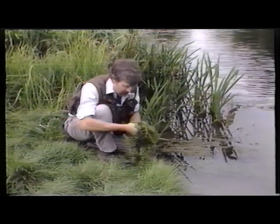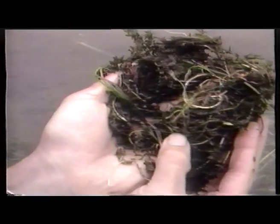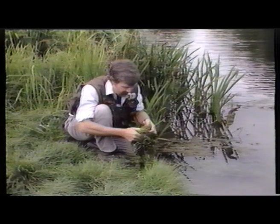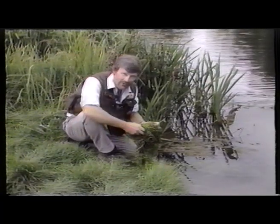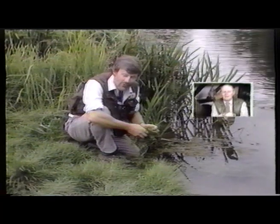Now, as I say, the most common creature in this pile of weed was the freshwater shrimp, or Gammarus, to give it its Latin name. And we're going to use an imitation of that today, but we'll visit our friend Taff Price, who's the country's foremost entomologist and fly tyer, and see him tie up a copy of a freshwater shrimp.